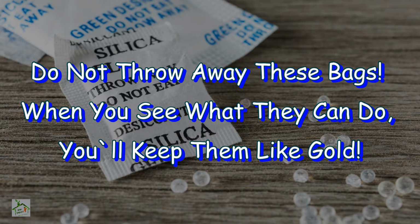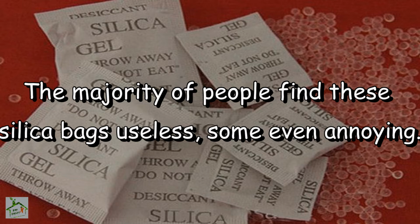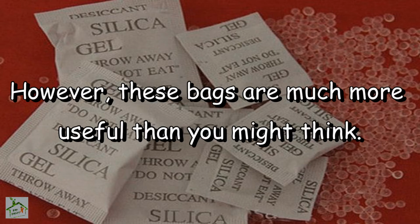Today I will tell you an interesting thing about the bags you normally find in your newly purchased shoes, bags, furniture, etc. and take no time to discard them away. Normally shoe boxes come with bags filled with silicon dioxide or silica. The majority of people find these silica bags useless, some even annoying. However, these bags are much more useful than you might think.